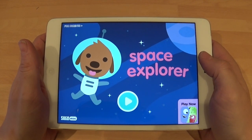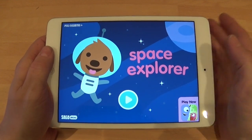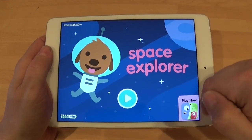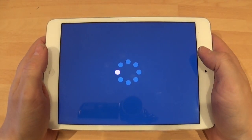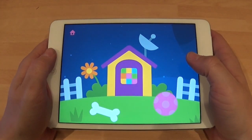So the idea of this game is it's for kids, 4+, and you are looking at basically a dog that travels around space and does these things. So I'm going to show you, this is on my iPad mini. Here we go. So you're looking at $1.99 in the App Store. I think it's well worth the money. It's got some good graphics and good gameplay as well.